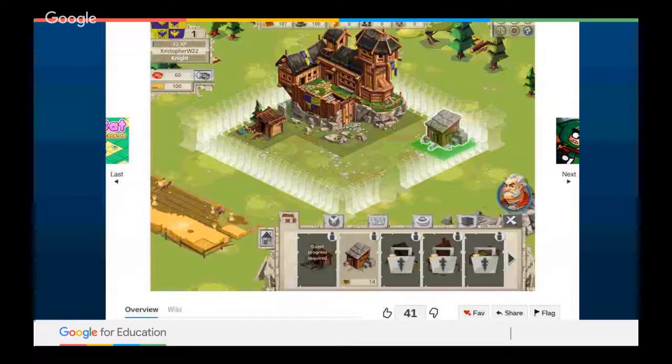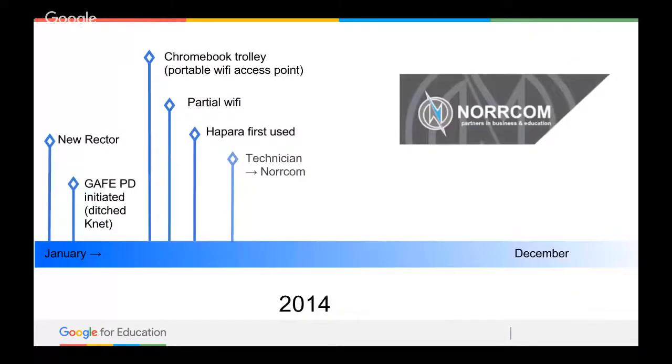I remember being on PD 30 kilometers away and checking Hapara during a tea break and finding some of my students gaming, and being able to close their tabs remotely and message them felt really powerful. Our IT technician was replaced by Norcom, which was a pretty fundamental decision in the grand scheme of things.